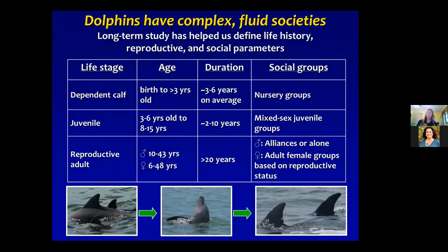Dolphins live in very complex societies. So our long-term study has really helped us define life history, reproductive, and social parameters for bottlenose dolphins, at least in this part of the world. Their societies are what are called fission-fusion societies. And that's kind of a fancy way of saying that dolphins interact in small groups and the members of those groups change composition frequently. So it's kind of like people. We might be with one group of individuals, our family at home having breakfast in the morning, and then we'll go to work or school and interact with other people. And then we might come back to our family at night.